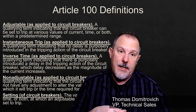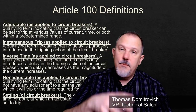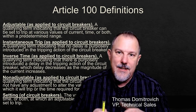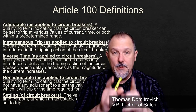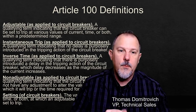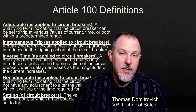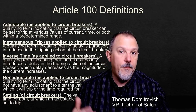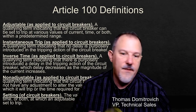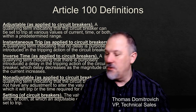You have to have some sort of brain that determines when to trip. So anytime you get into adjustable tripping, you're really in electronics, although I could have an adjustable instantaneous and not have electronics. And I'm going to show you a picture of the internal of a breaker. But you have adjustable circuit breakers. You have an instantaneous trip, inverse time. When we say inverse time, that's our time current characteristic curve. The higher the current, the faster the trip, inverse time. Non-adjustable, and then you have the setting. So in any case, these definitions are definitely changing. Look at that. I've got a green screen, so my little screwdriver.